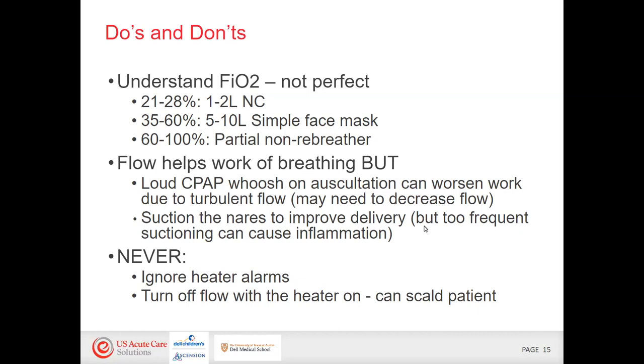Suctioning the nares to improve delivery, you want to make sure that you're doing this, but not doing it too often. If you're doing it too often, you're going to inflame the nose and make things worse. Typically, we assess suctioning every 4 hours. Here is a general rule. It doesn't mean that they have to be suctioned every 4 hours, but you do want to keep it clear without causing any further inflammation. That can be kind of a delicate balance.